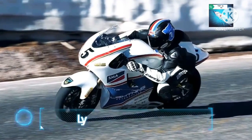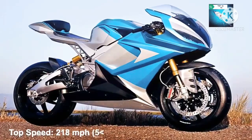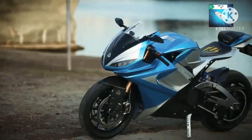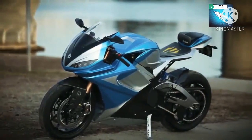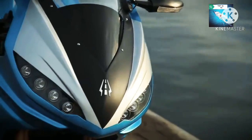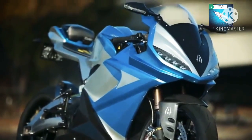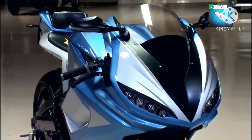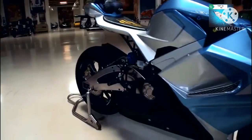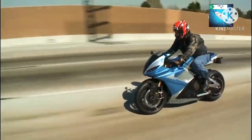Number 3. Lightning LS 218. Top speed 218 miles per hour, 351 kilometers an hour. Unlike all the other motorcycles on this list, the Lightning LS 218 does not use fossil fuel. Inside what looks like a conventional fuel tank in just about every other motorcycle, the manufacturer decided to fit in some electric batteries instead. And because it does not burn fossil fuel, it does not produce emission.